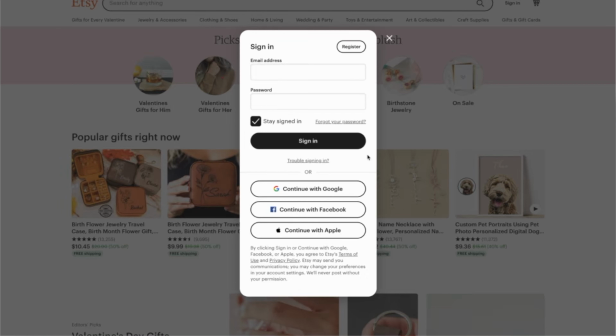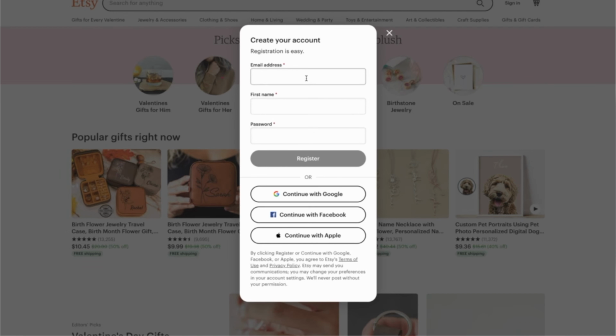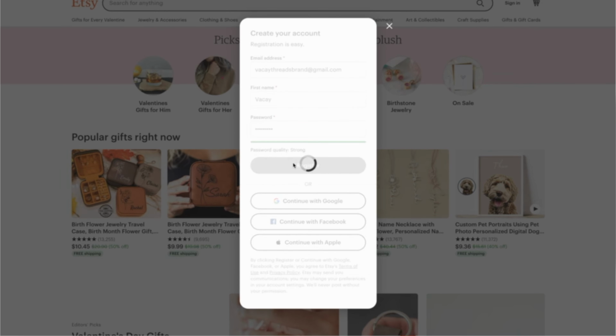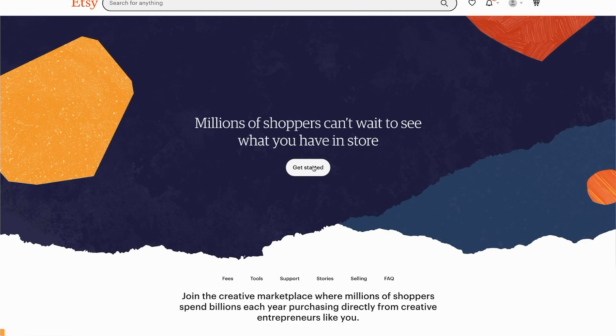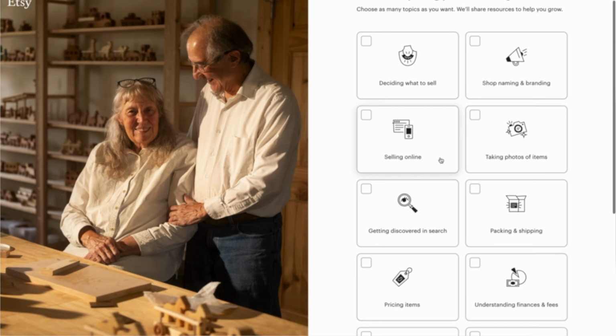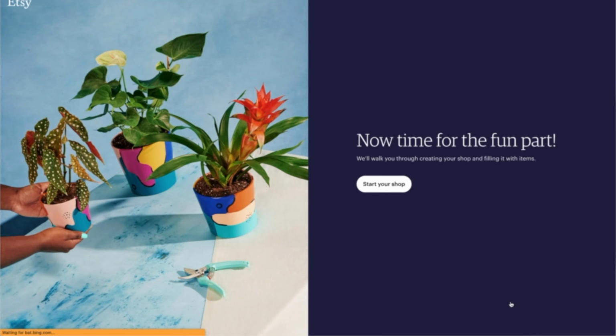All right, so step 6 is we're going to set up our Etsy account. The way you're going to do this is by going to Etsy.com and entering your brand's email address that you created, and just going through the setup steps that come after that. So you can see that it created a new store for us, and you go to sell on Etsy. What brings you to Etsy? I'm just starting out. Is there anything you'd like help with? You can just say skip this question.